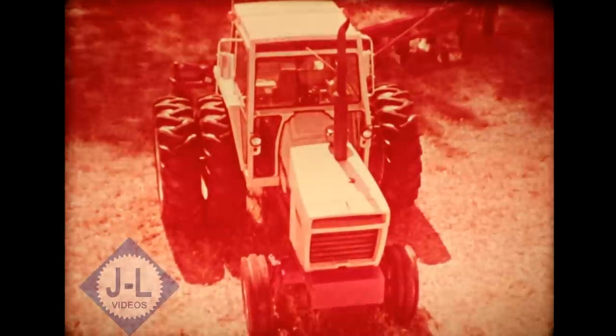Take a look at that front end. Must be 3 feet across. Charlie, isn't it time to go back to work?